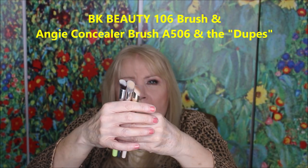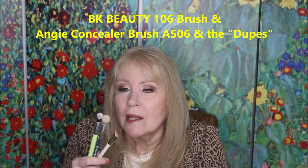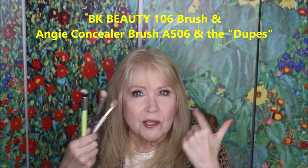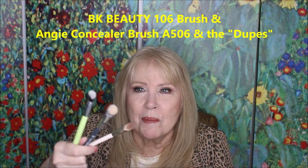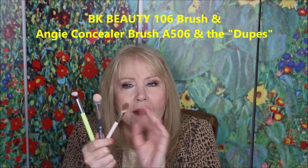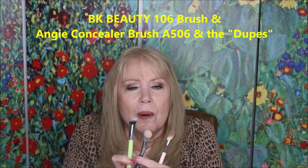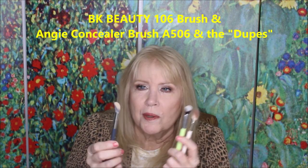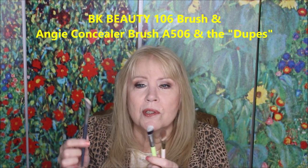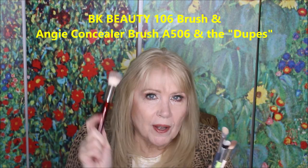So none of the dupes, I guess you would call them, are exactly like the Angie Hot and Flashy brush, but they do a similar thing. They respond with the concealer in a similar way. So if you want to save money, I guess you can get the Rare Beauty, I think is around $16, and the one on Amazon is around $8. So you can get a similar effect with these, but again, I love to support Lisa J, and also I love to support Angie.